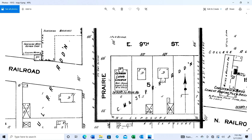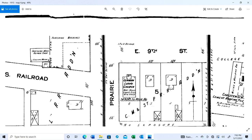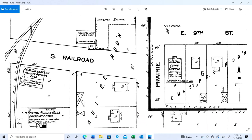And it's a German Lutheran church, and I don't know if they survived somewhere and went somewhere. I don't know. Because the Swedish Lutheran became Trinity. And I don't know what happened to the German Lutheran one.